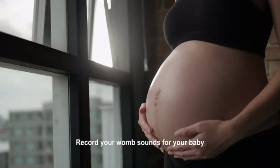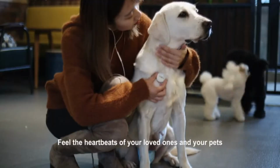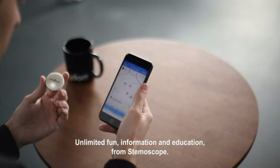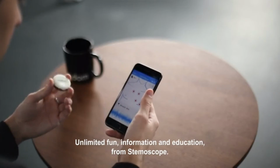Record your womb sounds for your baby. Hear the voice of your backyard tree with your kids. Feel the heartbeats of your loved ones and your pets. Or simply modify your voice for fun. Unlimited fun, information, and education from Stemoscope.